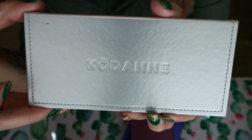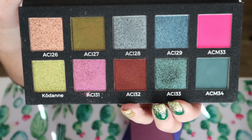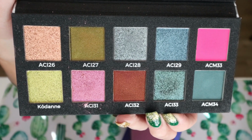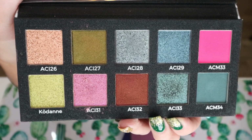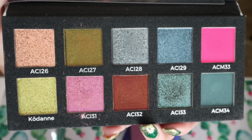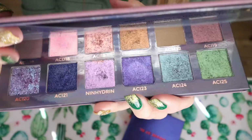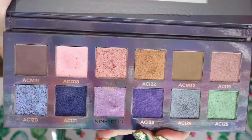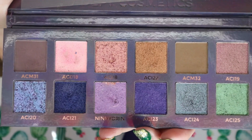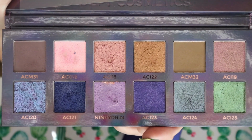I also have their Kodian palette. This one is so beautiful. I reach for this one a lot. I actually reach for my Adept palettes a lot. I really love their very unique color stories, and like I said, their special shades are what really sets them apart. This is the Ninhydrin palette. Honestly, this is the one I probably use the most. I really like that the mattes in here are neutrals because they go with everything in the palette. So it's really easy for me to create looks with this palette.